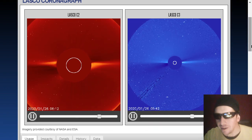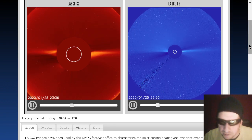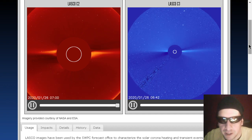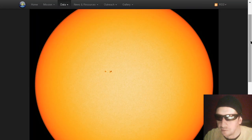There are the current data from those two Earth-based satellites, or at least in the Earth direction. So we don't see any ejecta yet on those. That's something to look at throughout the day for sure.